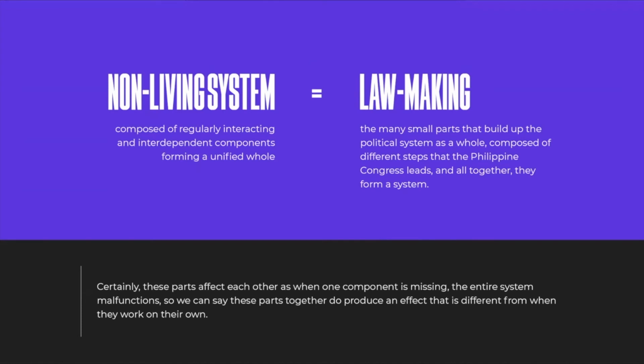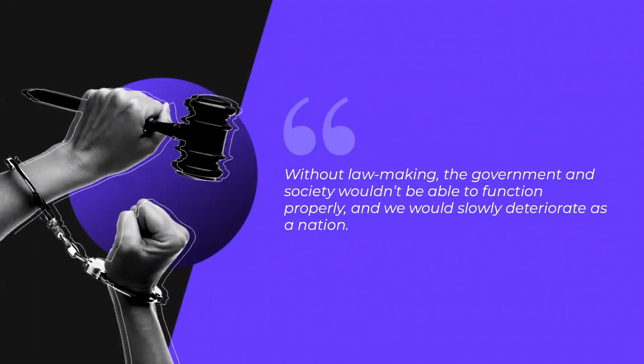In this context, lawmaking is just one of the many small parts that build up the political system as a whole, composed of different steps that the Philippine Congress leads, and altogether they form a system. Certainly, these parts affect each other, as when one component is missing, the entire system malfunctions. So we can say these parts together produce an effect that is different from when they work on their own. Without lawmaking, the government and society wouldn't be able to function properly, and we would slowly deteriorate as a nation. The chaos brought about by the absence of laws is unimaginable, so we highlight the importance of this system in our country and in our world.